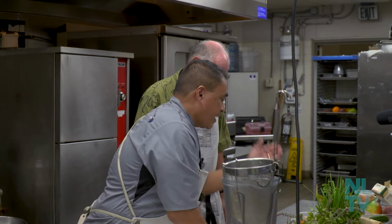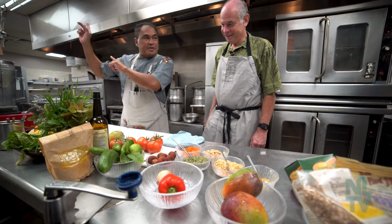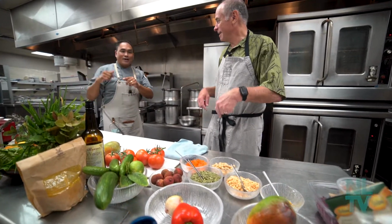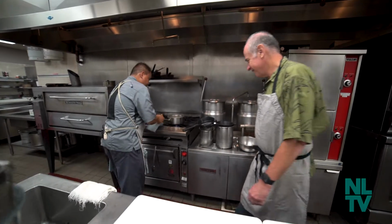Anyways, we've got a bunch of ingredients here. It's mango season, so we have to incorporate mango. I love mangoes. I'm from Oahu, but the Big Island mangoes are the best. Oh, absolutely. And then we have the lychee here. I had to stop by and grab it from my cousin. Also the best on the Big Island. Exactly.